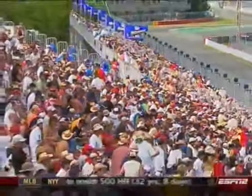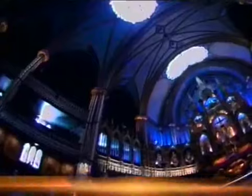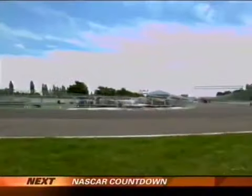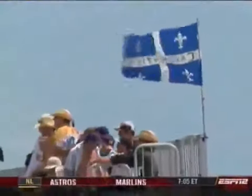So the home fans, it looks like, are going to get to see a hometown hero start on pole position for the race in a couple of hours. Patrick Carpentier, fastest in qualifying. Montreal in the French-speaking province of Quebec. The culture, the history, they have their sporting heroes here as well. One of them has just taken pole position on circuit Gilles Villeneuve before his home racing fans. Patrick Carpentier of Joliet, Quebec, has taken the #1 starting spot for this afternoon's NASCAR Busch Series inaugural here in Montreal. Let's hear from him now, Marty.